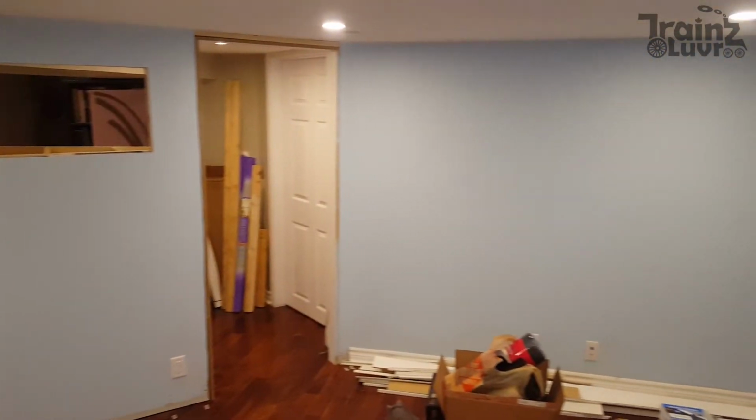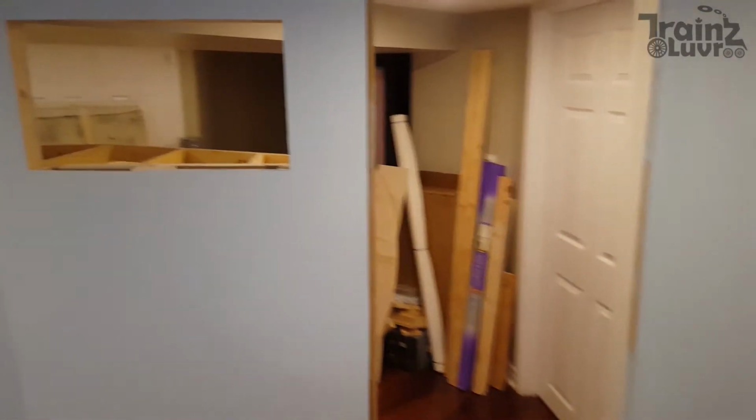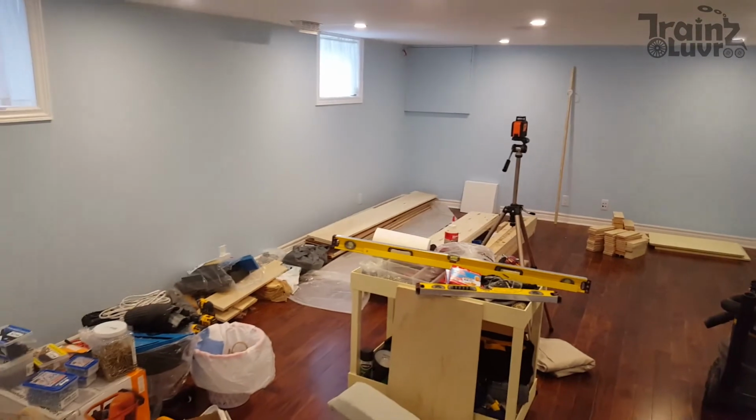It's a somewhat irregular shape, it's a rectangle. But let's take a look at one of the main layouts I used for the inspiration for my build, at least at the time when I started building this.